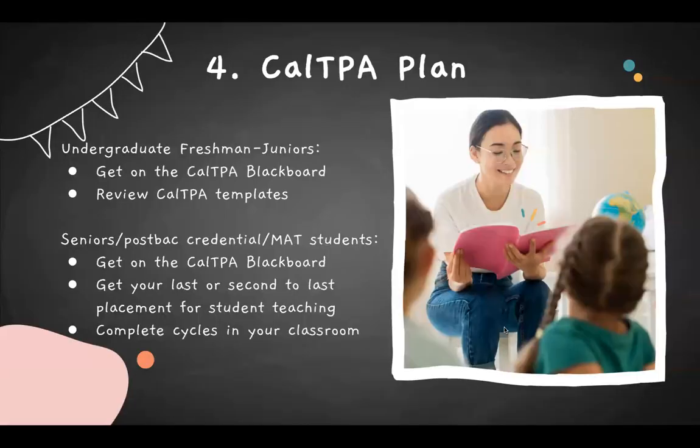So our CalTPA plan right now is that for undergraduate freshmen through juniors, we have a special Blackboard called our CalTPA Blackboard that provides lots of resources to you, and we want you to make sure that you have those resources. As you do your class work, you will find folders and folders in there that can help you with your other classes as well.